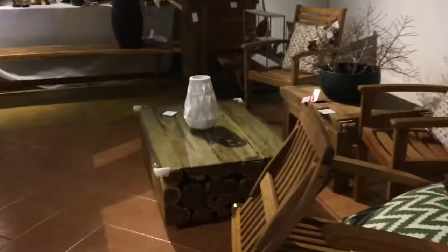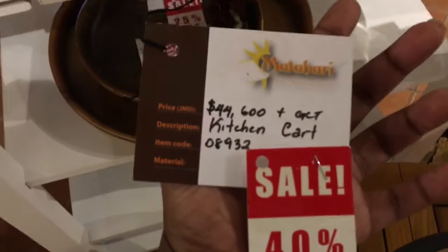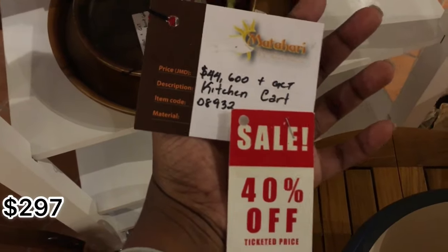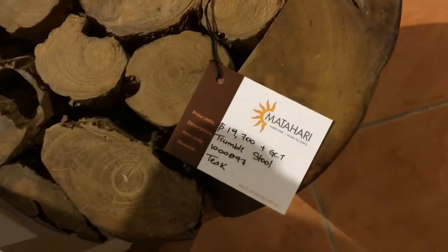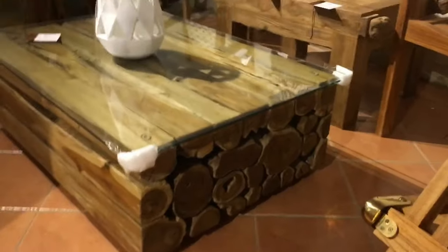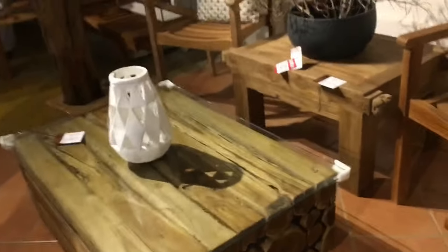This store just kept on giving nice pieces, everything was just beautiful. Here's a kitchen cart for your kitchen area. And this was on sale 40% off, so take that into consideration. I showed this stool already. And then you have this nice coffee table. Could even put this outdoors maybe. This would really look good.